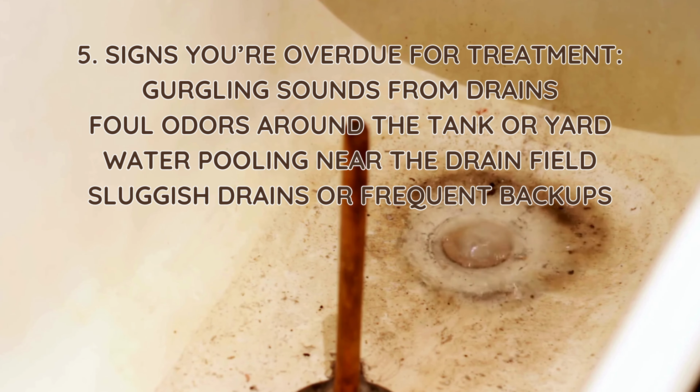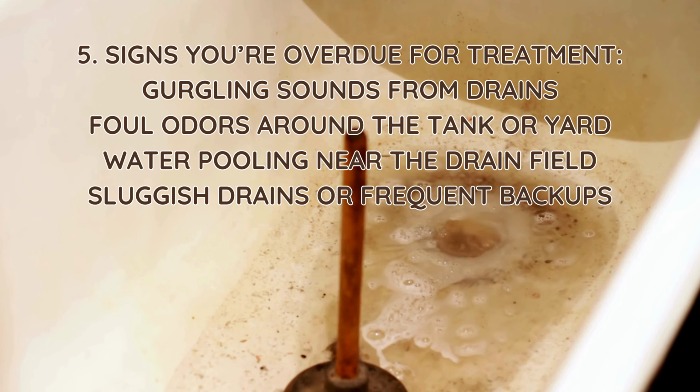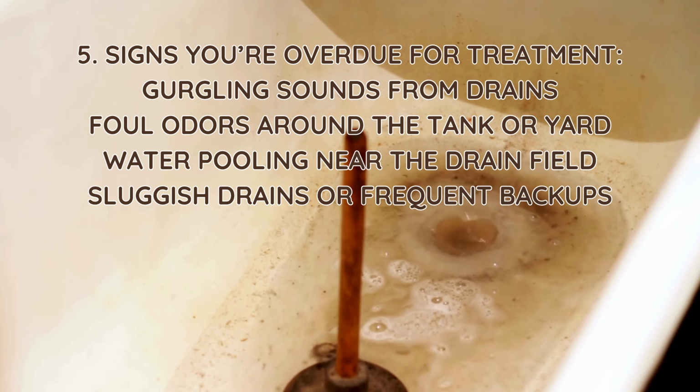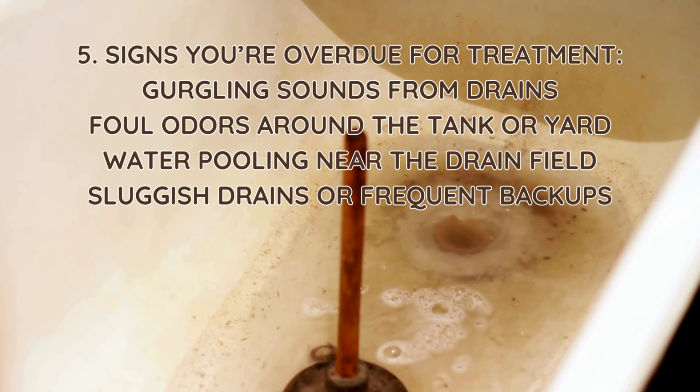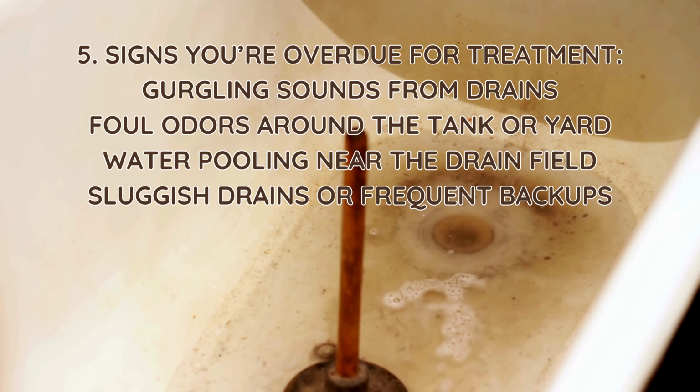5. Signs you're overdue for treatment: look out for these red flags: gurgling sounds from drains, foul odors around the tank or yard, water pooling near the drain field, sluggish drains or frequent backups. If you notice these, your system needs immediate attention.